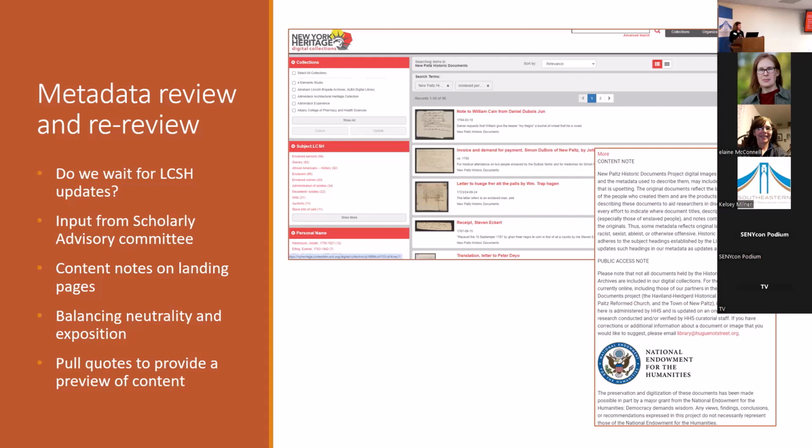And there were some institutions that just went ahead and updated them and said, Library of Congress, you catch up with us. But we kept an eye on it, and as soon as Library of Congress started releasing some updated subject headings, and they started with enslaved persons as the major heading, they're getting to the subheadings, we implemented those headings in our instance as well, with input from our scholarly advisory committee, who have given us a lot of really valuable input as to metadata, and particularly descriptive of persons.